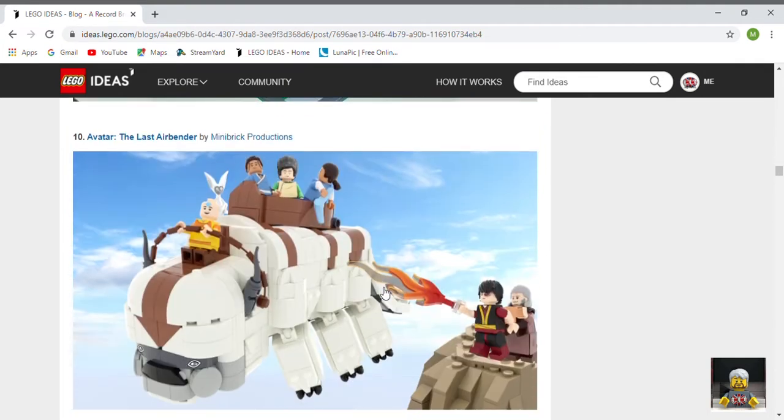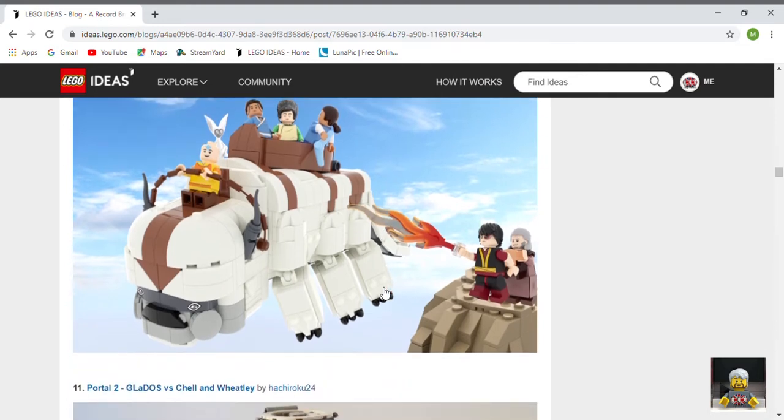Now we've got the Avatar: The Last Airbender. Now, I've seen a lot of people talk about Airbender, saying we need more stuff for this. So I think this is going to be one of those sets that's not going to be made, but we could see it in the future, or something similar. There's a few ideas floating around that look similar to this, so again, not quite sure on that one.